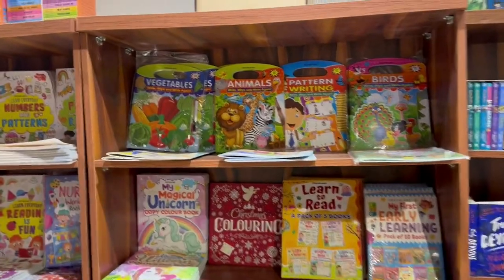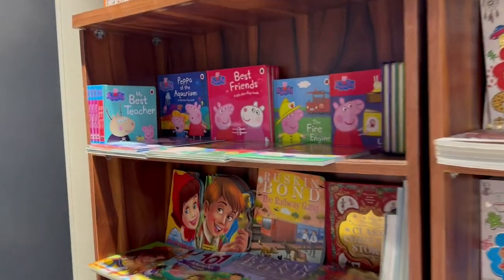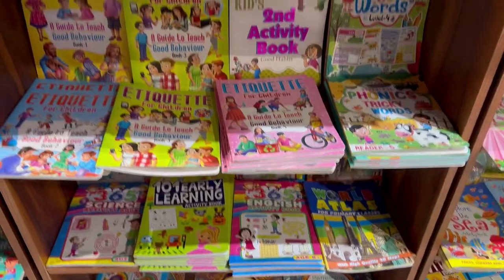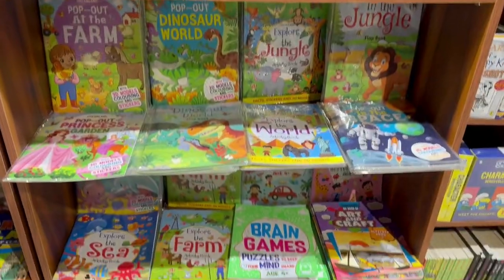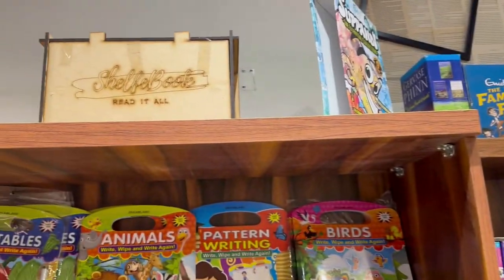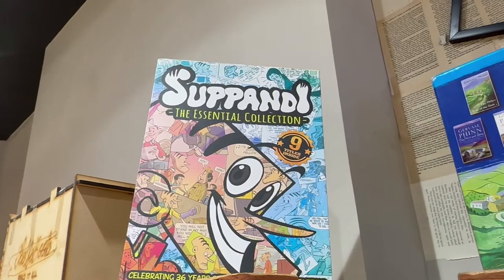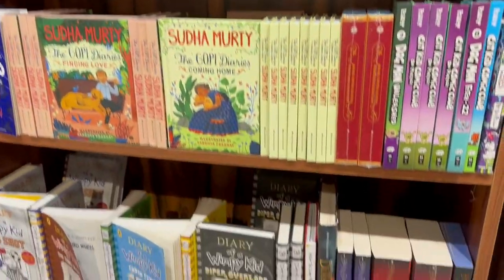And they have a cute little children's corner also, some Peppa Pig books, some classic books over here. And don't forget to bring your kids along with you guys in this bookstore. And wow, look at this, awesome. How many of you remember Supandi? Oh my god, they have a Supandi collection also over here. Let's take a look at some more books here for kids, for teenagers.